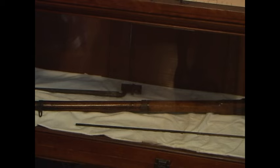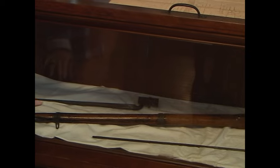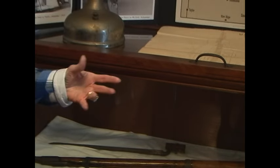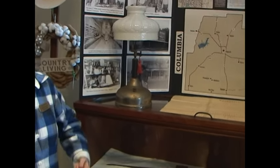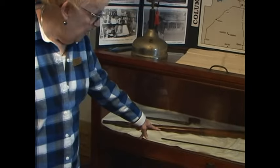But we are amazed to have this thing. And this is another thing that is incredibly heavy. It's not like today's rifles, which are much lighter. This one had some heft to it, and we're lucky that we still have the saber and the ramrod to it.